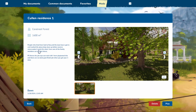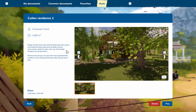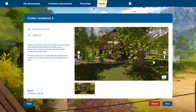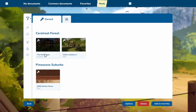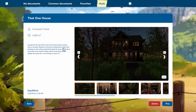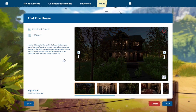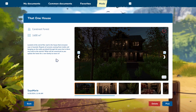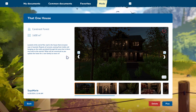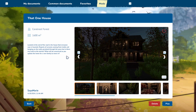We also got something called Cullen Residence. People who lived here had to flee. It's been trashed. But it looked interesting. It looked like a neat house. And then that one house. Located at the end of the road is the house that everyone says is haunted. Reports of screams coming from inside and banging on the walls persisted through the years, but is there any truth to the stories? What will be uncovered as you update the home for a new family to move in?